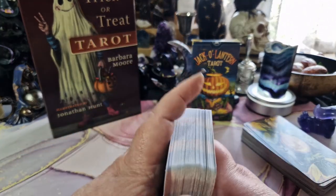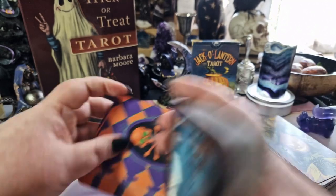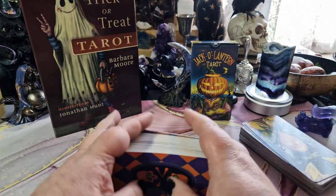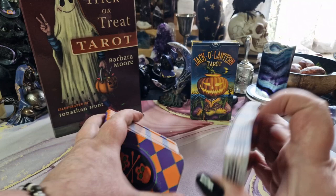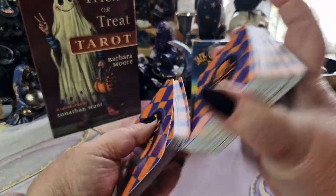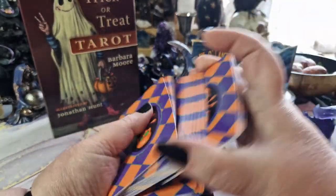The Trick or Treat Tarot. You can expect this to be pretty much like most other Llewellyn decks, and it is, of course. It's got lots of bounce to it. Riffle shuffle would be very easy with this. Overhand is great.